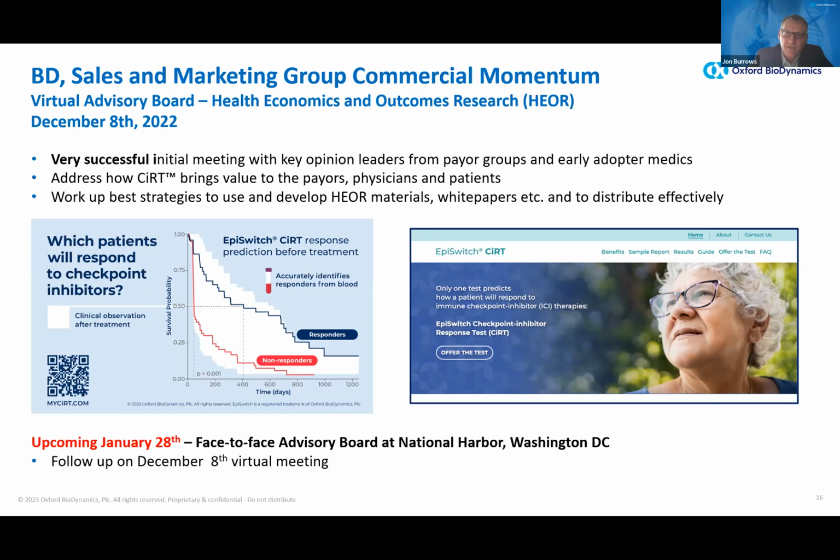And on December 8th of last year, what we did was we had an initial virtual advisory board with 7 of these people. These are ex-CEOs of companies like Aetna, chief pharmacists at Blue Cross Blue Shield, even the person who buys healthcare for the Teamsters Union, which is in the US, the union that covers the transport workers, etc. They have 40 million covered lives. Altogether, the payers we talk to represent over 100 million covered lives.